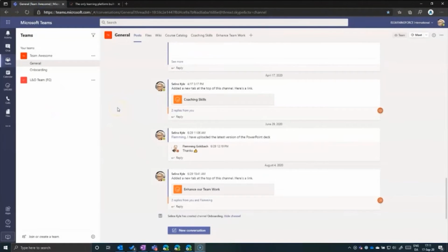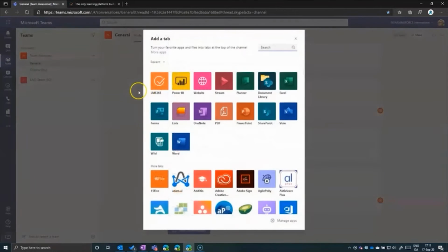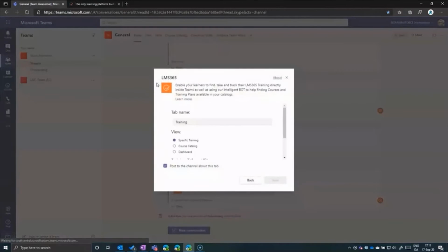Here I have one of my test users, Celine, and she's in a team. Celine doesn't have any specific role regarding learning. She's an everyday user in a learning context. But what's very powerful with LMS 365 for Teams is that if she wants to recommend some training directly into the context of the team she's working in, she can just go to the team, in a channel where it makes sense, hit the plus button up here, and select the LMS 365 app. Let's give the training a name.